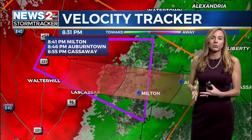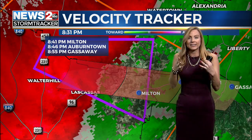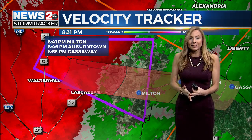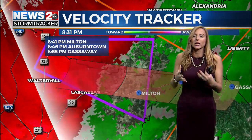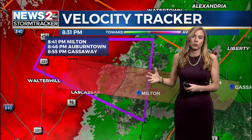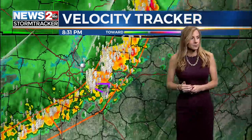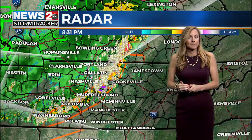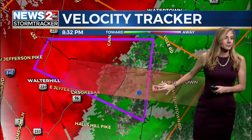And then Auburntown, you would see this at about 8:46. Folks, this is a very dangerous situation. Again, it's now nighttime. You're not going to see this as it comes through. If we do start to get quick spin-ups, they would be rain wrapped. It's dark. You need to be treating it like it is an actual tornado happening. And if you live in Milton, Halls Hill Pike, if you live right around there, and also 96, that intersection right in downtown Milton, that's exactly where this wind is headed towards.